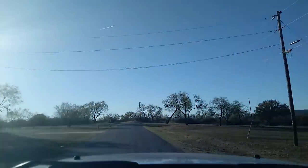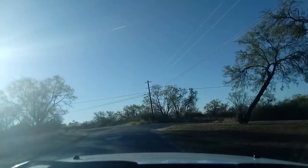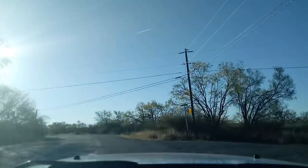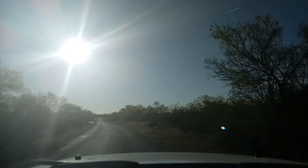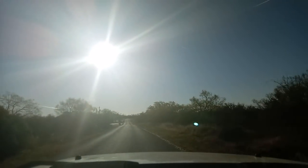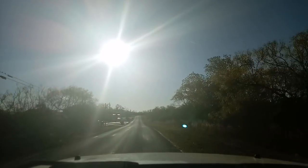Now we get into some prettier homes. Well, not prettier, bigger homes. Are they prettier? I don't know. Bigger homes, because this is getting close to the golf course, and you couldn't live on a golf course in a $10,000 home.